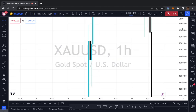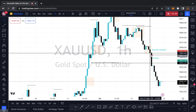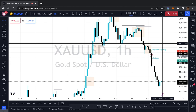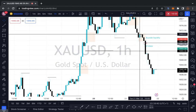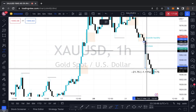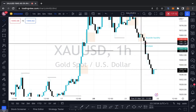And just to continue with what happened throughout the rest of the day, price continued to push down. So today was a very volatile day, even though we had consolidation in London. Initially, when I saw consolidation in London session, I was like, maybe the market is not actually going to move today. But it turned out that I was wrong. The market moved over 260 pips today from the expansion out of that consolidation.